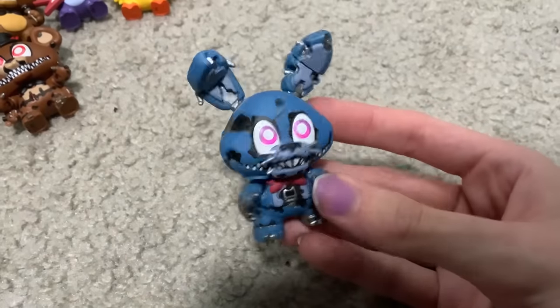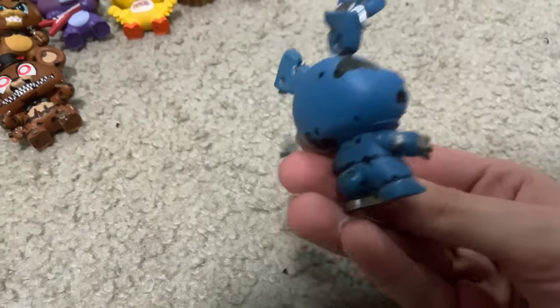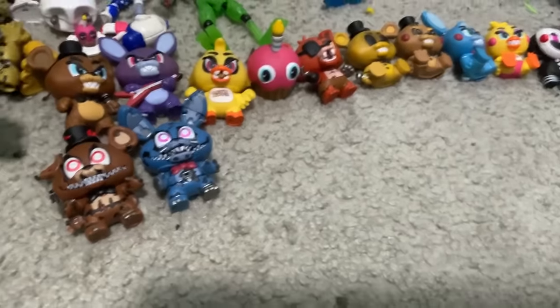Here's Nightmare Bonnie. Also a really good Mystery Mini. The Mystery Minis are just very solid in general. I love these little guys. I think they're awesome. Here's Nightmare Chica.